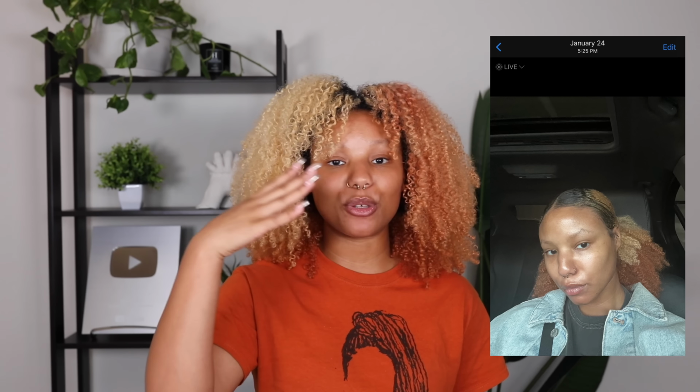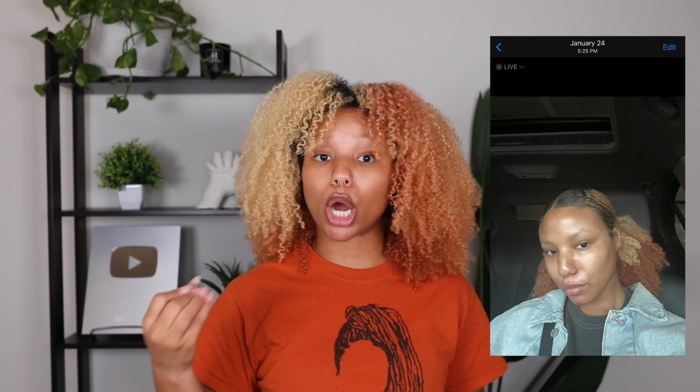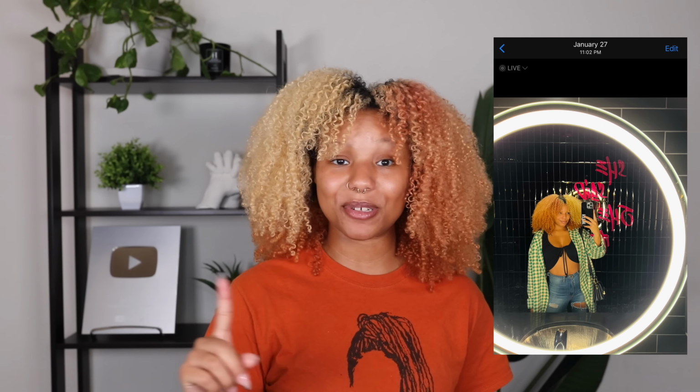And this is January 24th of this year. I have my hair in a slick back ponytail. You can see the roots are growing out. And the curls, I don't know if you see the curls in the back, but the curls in the back are curling. This is on January 27th. This was a good wash and go day. Don't sleep on it. This was a good wash and go day.